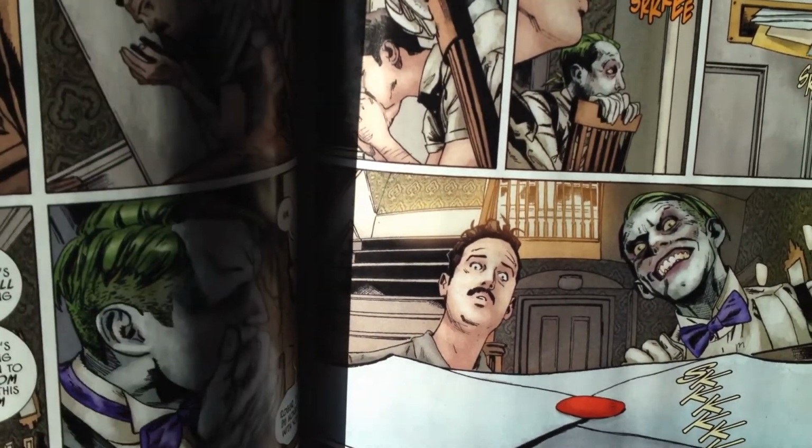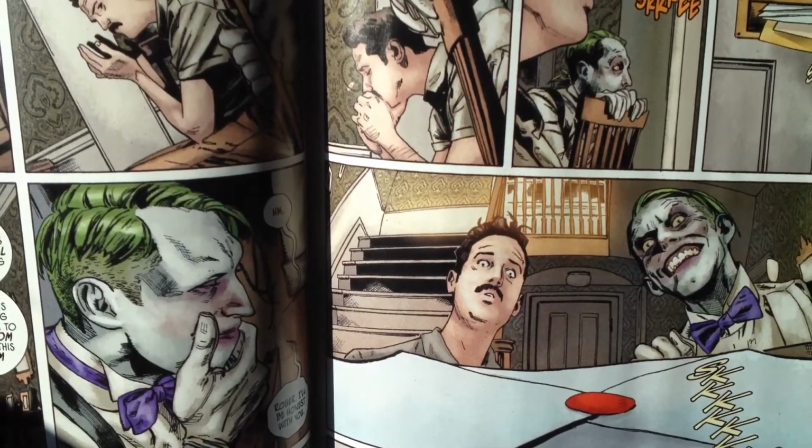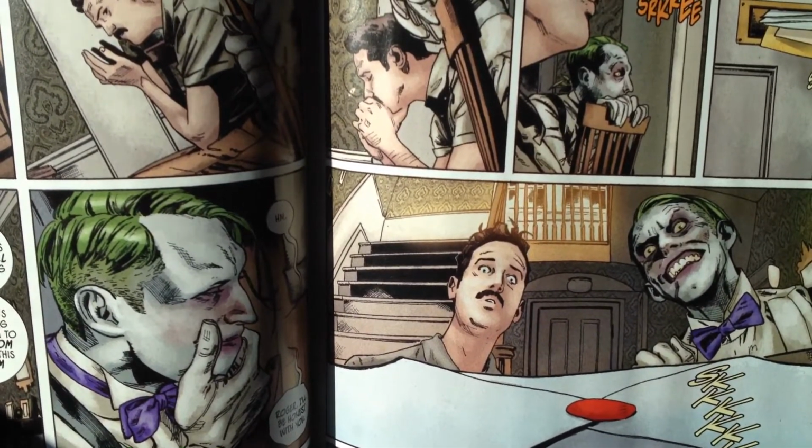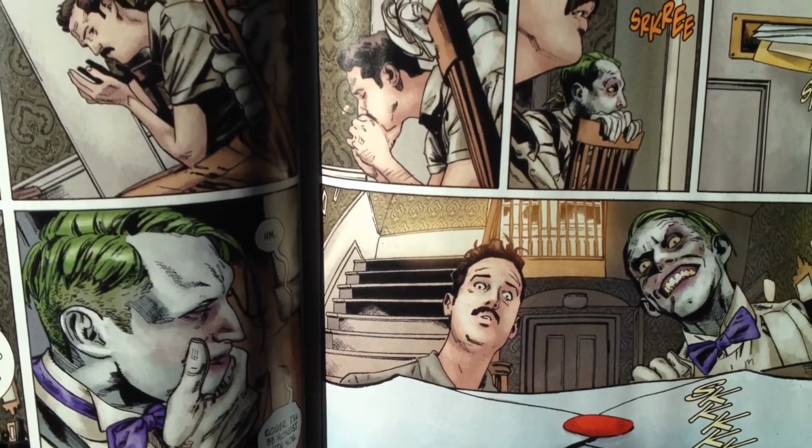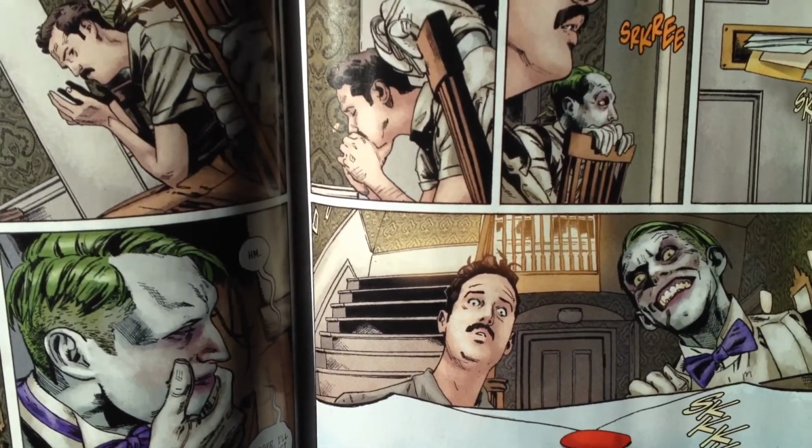But this is just great. I enjoyed the heck out of it. This is really going to set the stage for how the story's going to go. I'm pumped. I loved it. I'm giving this a 4 out of 5.